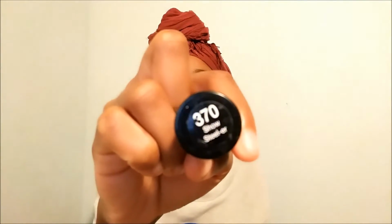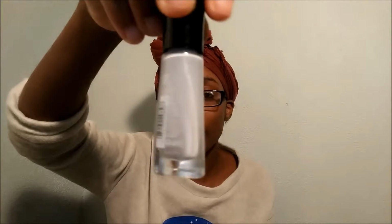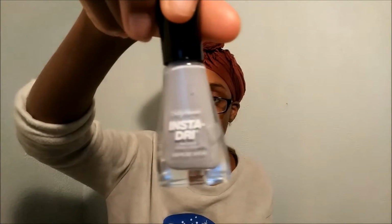Okay, so my next thing I'm going to do is my Insta-Dri Sally Hansen. This one is Show Stiller. Oh, I put it up. Wait, what am I doing? There it goes. The name is called Show Stiller, and it looks like a cute little bluish gray. I would say purplish, but I'm not really sure. It's the gray. And then my next one is called Go for Gold, and it's the Insta-Dri Sally Hansen.